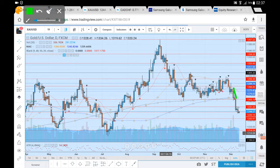So we did have a breakdown of prices. We did break below the 200 and 400 period moving averages here on this daily chart, and we broke below this level that was holding for quite some time. That's 1263.